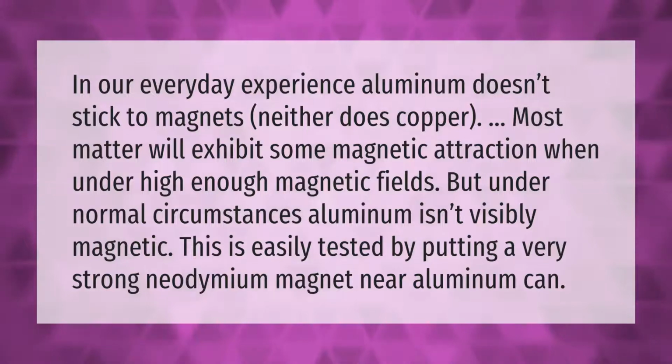In our everyday experience, aluminum doesn't stick to magnets, neither does copper. Most matter will exhibit some magnetic attraction when under high enough magnetic fields. But under normal circumstances, aluminum isn't visibly magnetic. This is easily tested by putting a very strong neodymium magnet near an aluminum can.